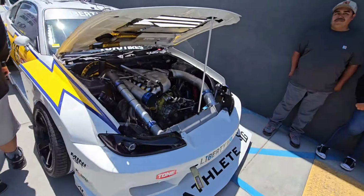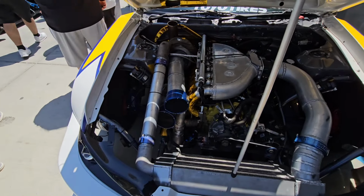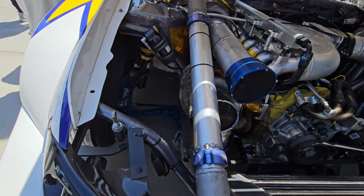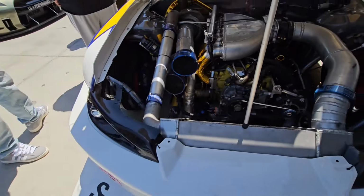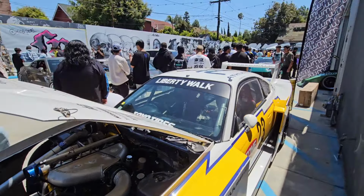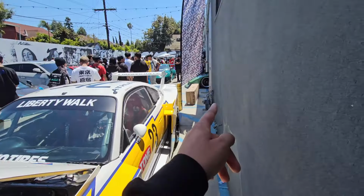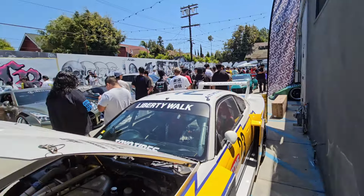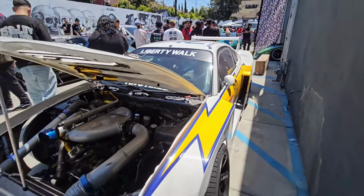All right, behind, I don't even know what I'm looking at over here, but this thing is massive. Look at those twin turbos. A lot of piping, a lot of intercoolers. S15 is crazy with the Liberty Walk kit. Of course, this is a Liberty Walk meet, so the majority of the cars here have Liberty Walk kits, including obviously, you know, Will 7 FD. He's here. Has to be. I mean, it's the only RX-7 with the Liberty Walk kit on there.